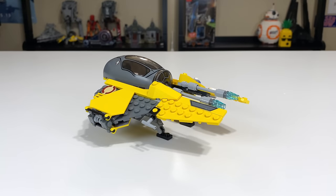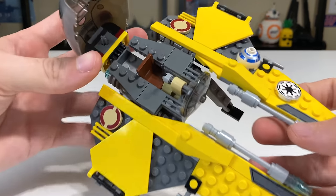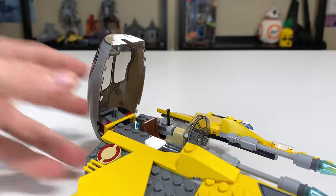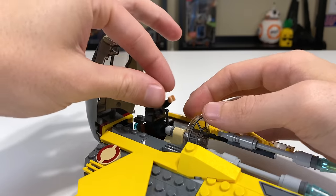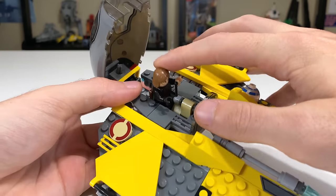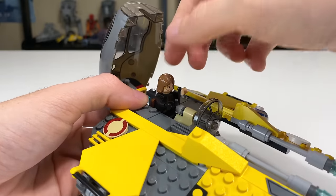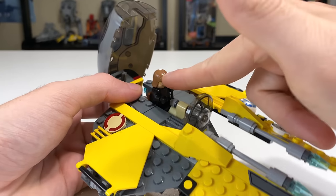The playability on each set is mostly the same. 2005 starts us off with a cockpit you can open up and thus place an Anakin Skywalker minifigure inside of. It doesn't have the best design for a cockpit. Obviously, it's more of a design thing, but in the aspect of getting the figure in there, it is a little bit tight. And then sometimes you can get him stuck in there. I've had problems over the years with this set where the chair will come out with him. That can be an issue, but this moves and that's kind of nice.